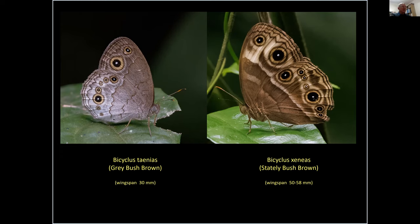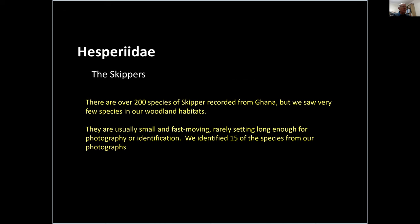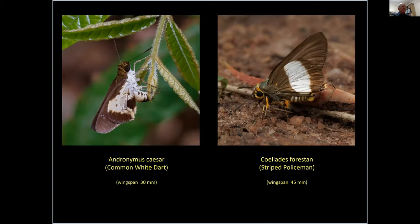The grey bush brown on the left there was really quite a small one, ranging to the stately bush brown on the right, which is almost twice the size, but with really bold and striking patterns on the underwings. So finally, just a couple of skippers to share with you. There are lots of species in Ghana, but again, most of them are in open habitats rather than in forests. We saw more than we could photograph because they zip around, but we did eventually identify 15, and I'll just show you two or three.